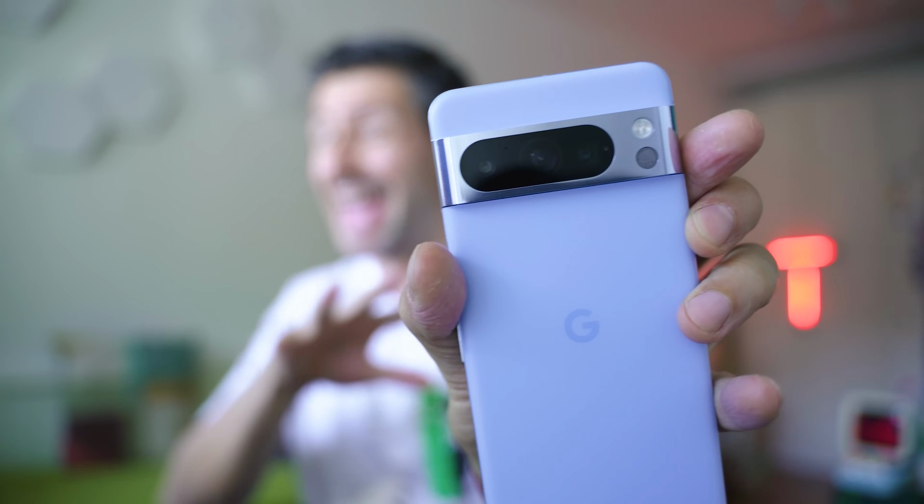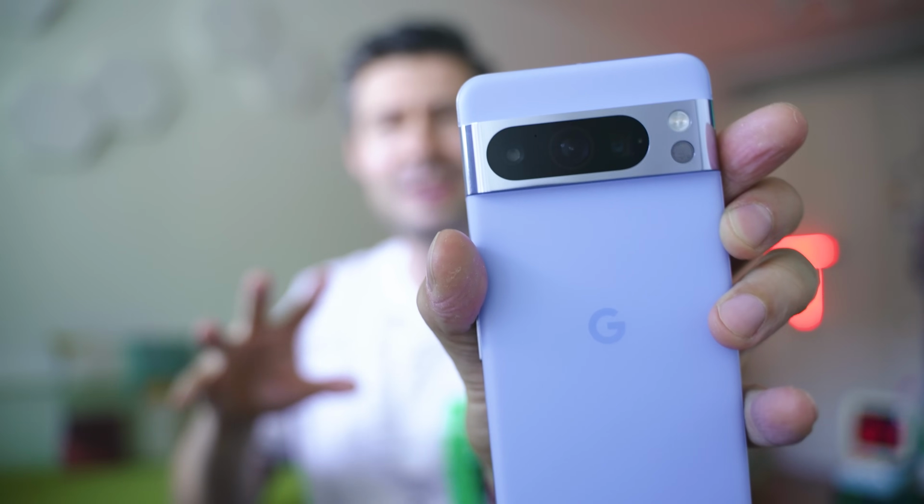And now, let's dive into it, the Pixel 8 Pro and everything that matters after a month of being used by a tech Mishka.